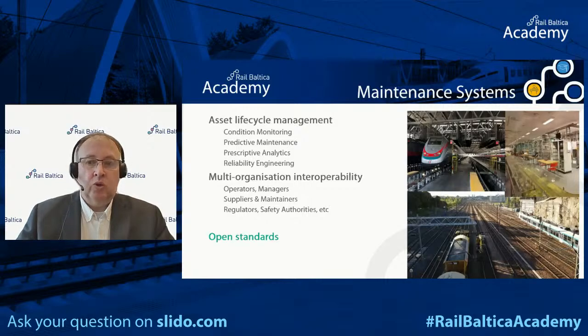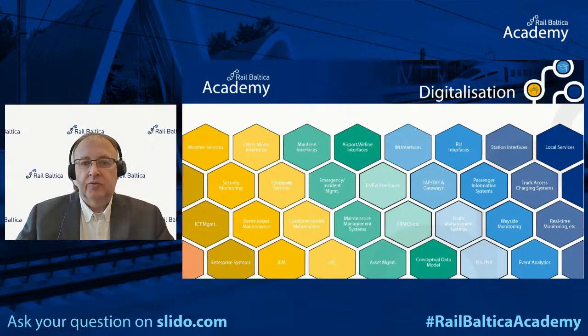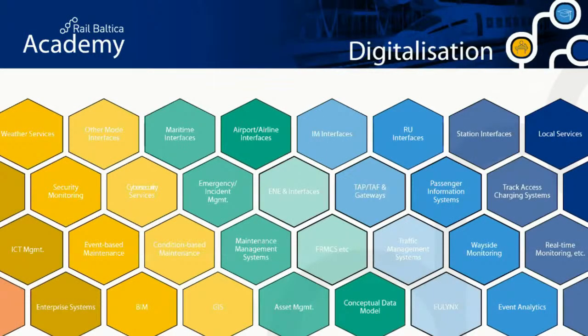So again, we're looking at what standards are appropriate, what standards can we use? All of these things are driven by data. Digitalization for the railway. I'm not going to talk through this whole slide because it takes quite a long time, but you'll get a chance to ask questions at the end. We will be returning to this slide.